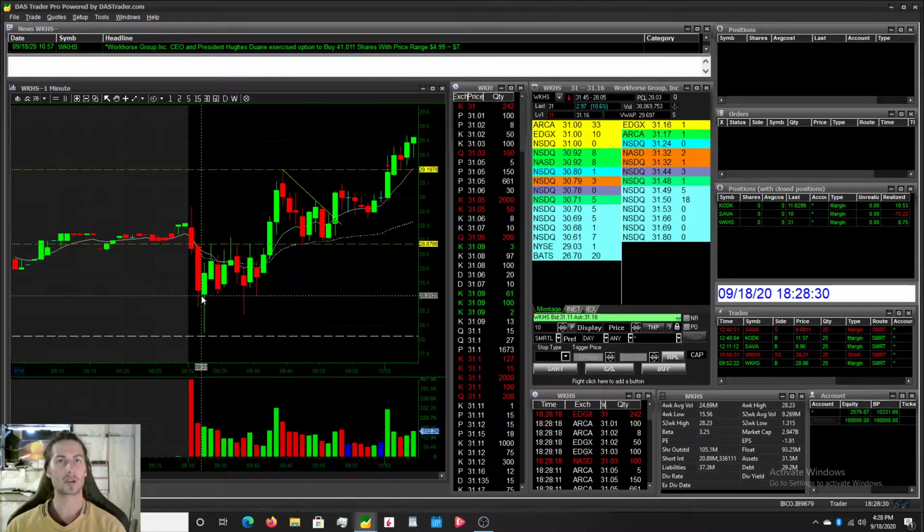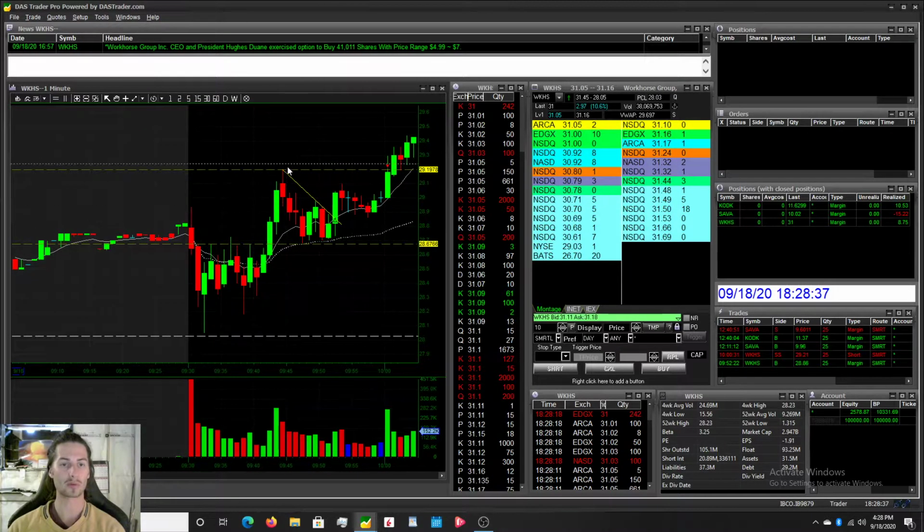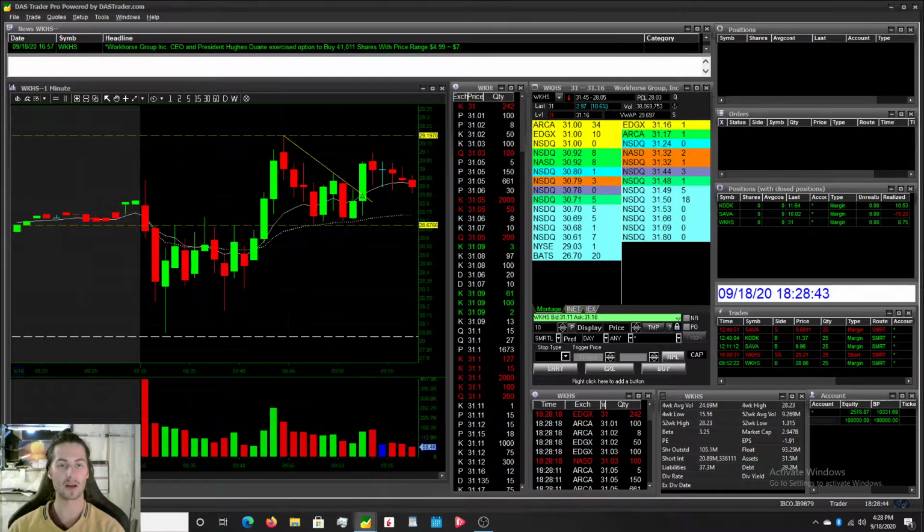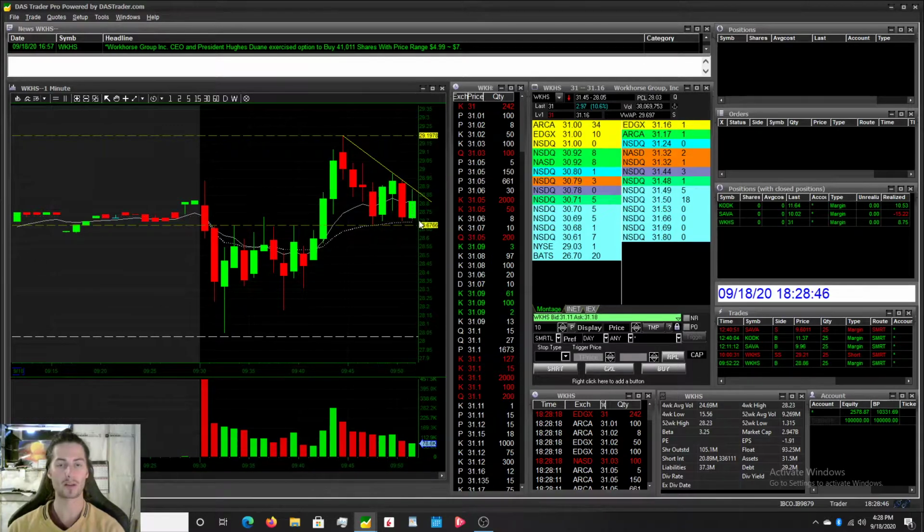Anyways, this is the 1 minute chart. We opened up here, and this 28.67 level was immediately resistance. We broke through it, flipped it as support, also above VWAP. So I decided to hop in here after I saw that we were forming support here.